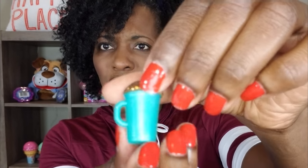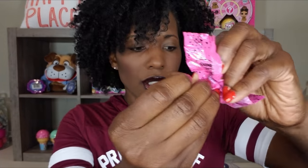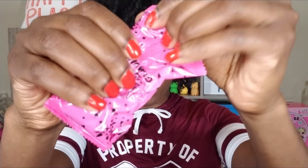Okay. Awesome. Oh, look at this bottle. I just love it with the gold and this greenish teal kind of color. That is very pretty. Okay, do you guys know who we have? Now these little shoes. Got two little shoes like that. There's another one in here. Some sparkly shoes. Sparkle. Alrighty. Okay, now that is cute.